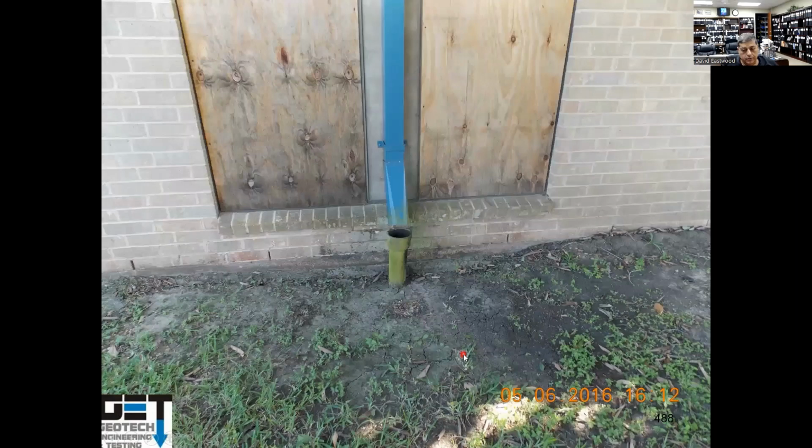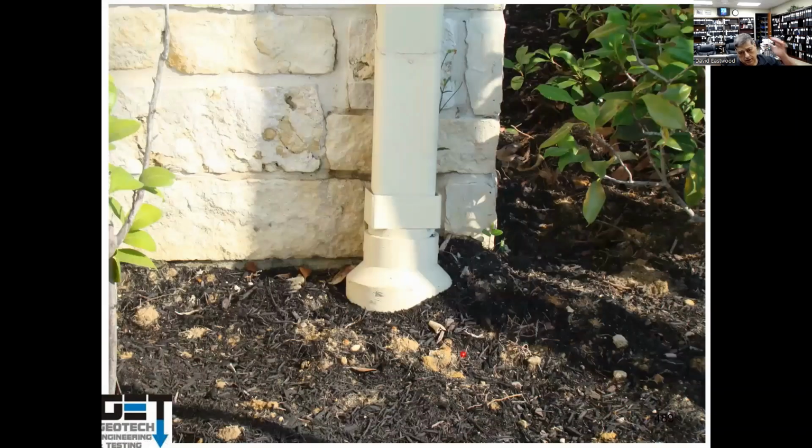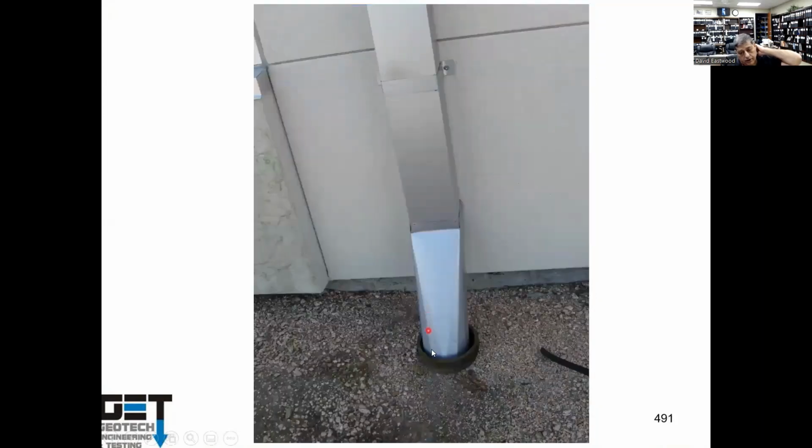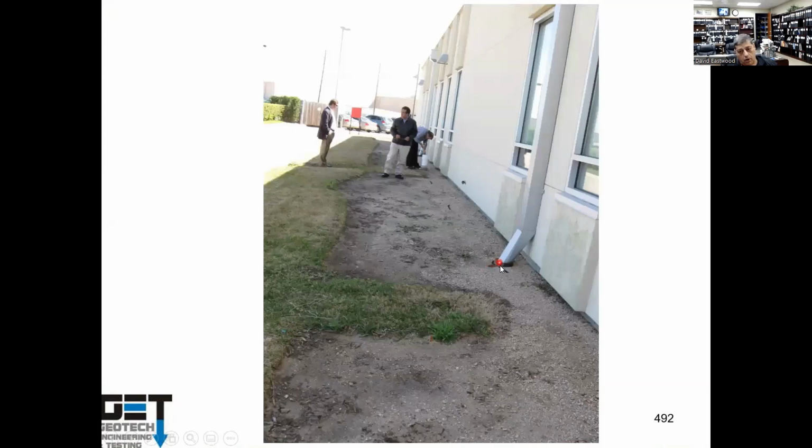Again, more problems with maintenance. HISD schools. This is a gutter going to an underground drainage system. That's good. You get that water away from the roof line, coming through the gutters to an underground drainage system. Getting that water away.